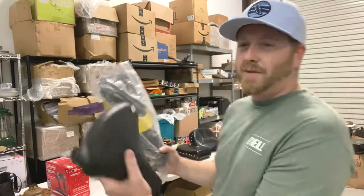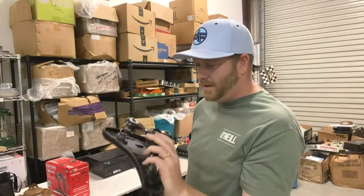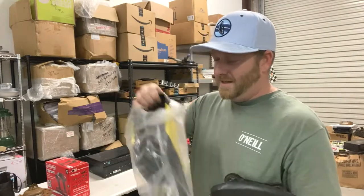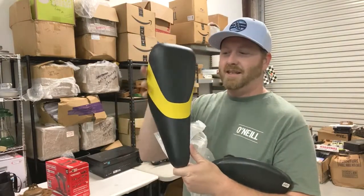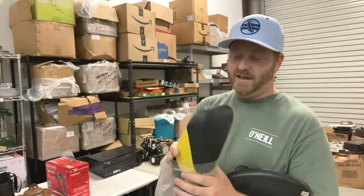I got these two bicycle seats. I paid the guy, we came to a deal at $25 for both. This one is Persons brand, and then this one's a 1979 banana Troxel seat. This is a nice one. I think this one right here is about $40 to $60 resale value.